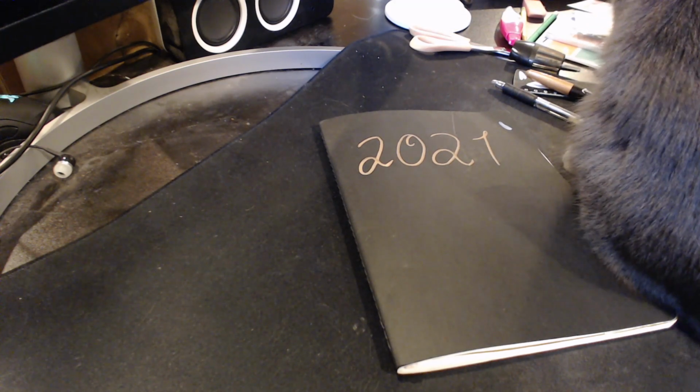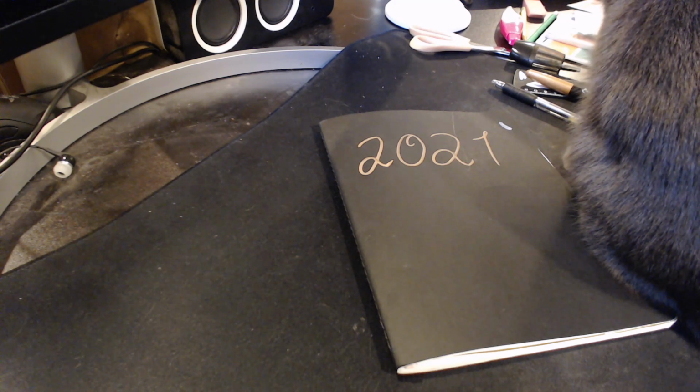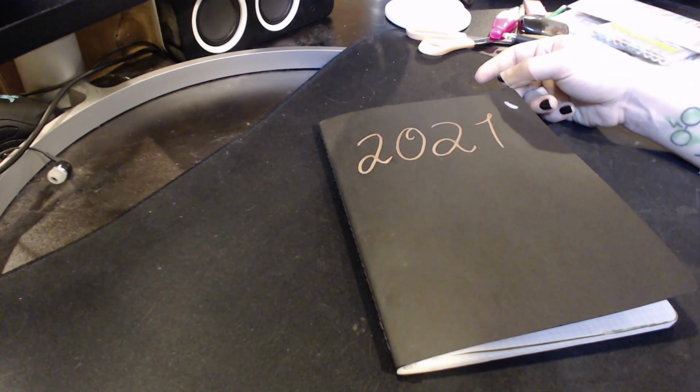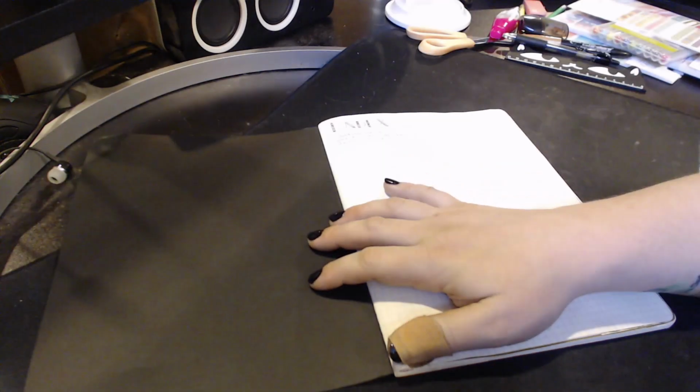And then we're going to go through and I will finish up the first quarter of 2021 in my bullet journal. All right, so starting with just 2021 on the cover, because I have no idea how far this bullet journal is going to take me, probably through 2022 if my history is any indication.